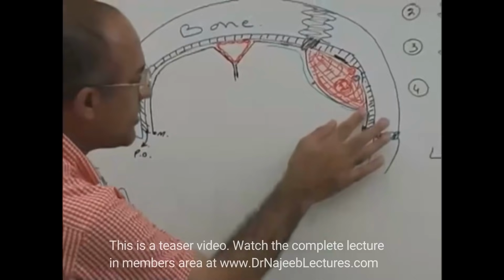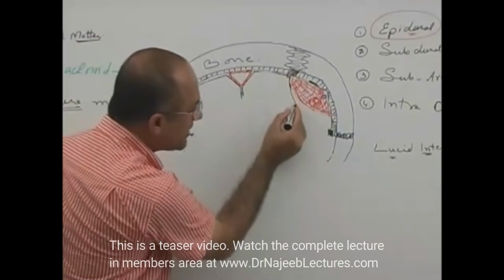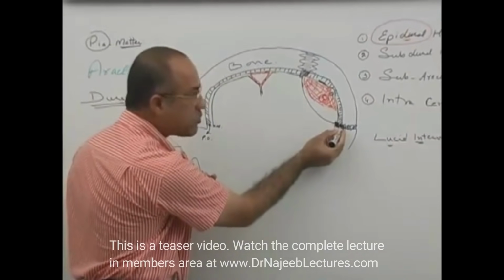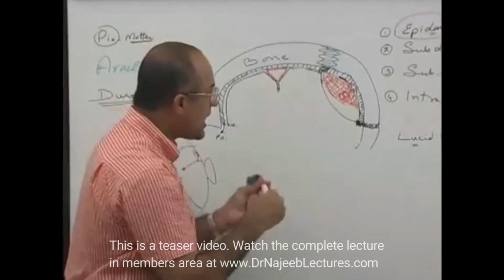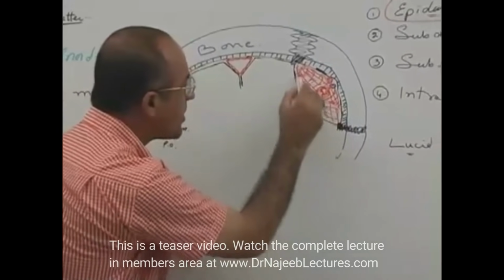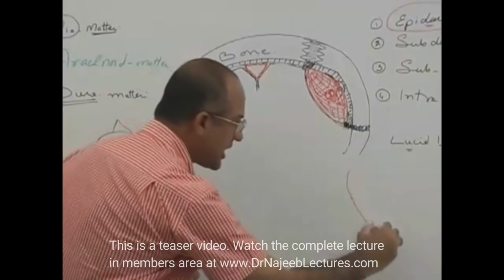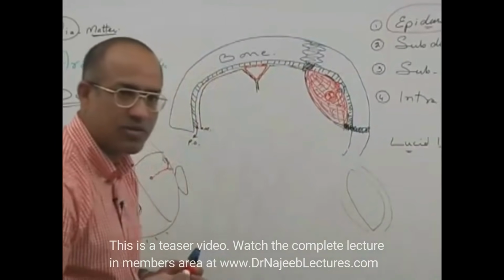So what really happens is that the dura mater will be stripped like this, right? But the dura mater cannot be lifted from this sutural attachment point, and cannot be lifted away from this point. So what really happens is that the shape of this hematoma is, now you see, like that. It is like a lens. This shape is like a lens. On one side there is bone, on the other side there is the dural attachment.